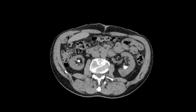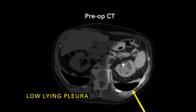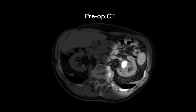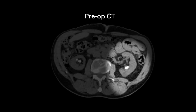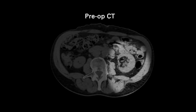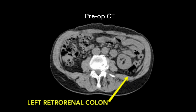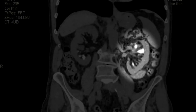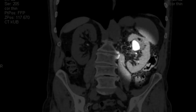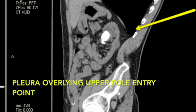So in this case, the CT in axial view shows in the left kidney there was a low-lying pleura, which made accessing this approach challenging, and there was a large stone bulk in the upper pole, as well as in the interpolar regions, as well as the lower pole. But what was marked here is that over the lower pole there was retrorenal colon that made targeting this area more challenging. In a coronal view, very similar findings. We were able to see the extent of the stone in relation to the kidney and the surrounding anatomy. And along with the sagittal section, we were able to map out the three-dimensional structure of the kidney and its relations to the external structures.